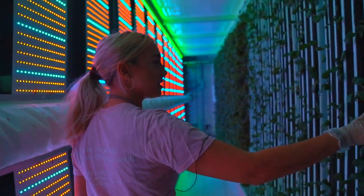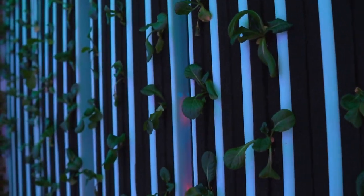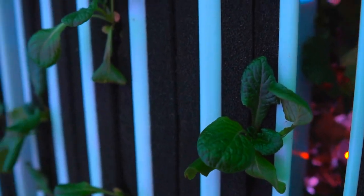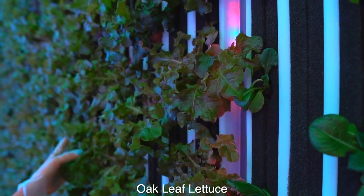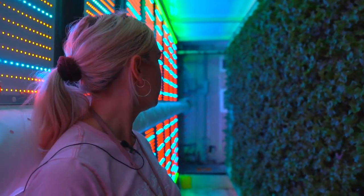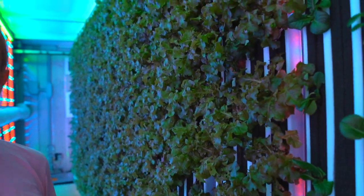So this is lettuce that's about 4 weeks old. What kind of lettuce? It is a type of bib lettuce. It's called Sigolene is the variety. This is my favorite type. This is an oak leaf lettuce. It's called Oscard. It has these nice frilly greens, kind of purplish reddish, really fresh flavor. So these are all ready. These are all going to be harvested this week. Very, very nice.